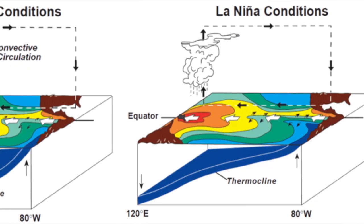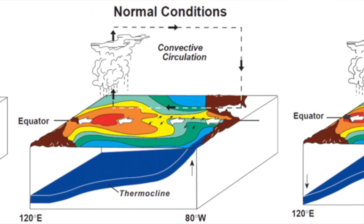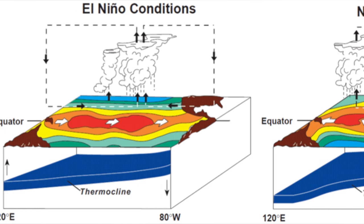However, when certain thresholds are crossed, such as a significant rise or fall in sea surface temperatures, or changes in atmospheric pressure patterns, they trigger the onset of either El Nino or La Nina, leading to significant weather changes we've already discussed. So, we've covered the basics of El Nino and La Nina. But how is climate change affecting these powerful climate phenomena?